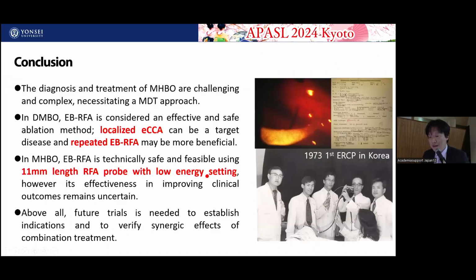In conclusion, the diagnosis and treatment of malignant hilar biliary obstruction are challenging and complex. So in malignant hilar biliary obstruction, EBRFA is technically safe and feasible using an 11 millimeter RFA catheter with low energy setting. However, its effectiveness in improving clinical outcome remains uncertain. We need more study. Thank you for your attention.